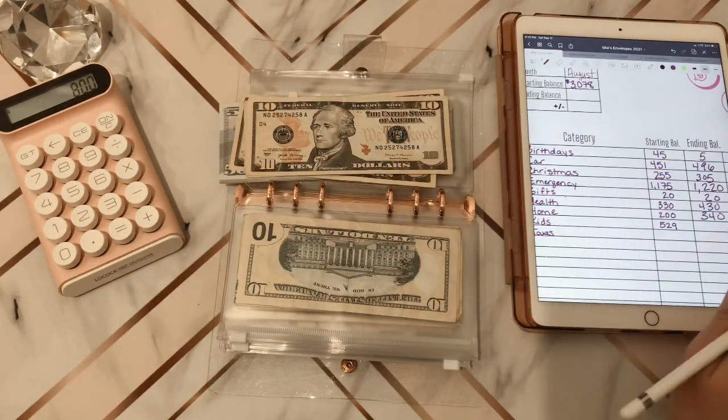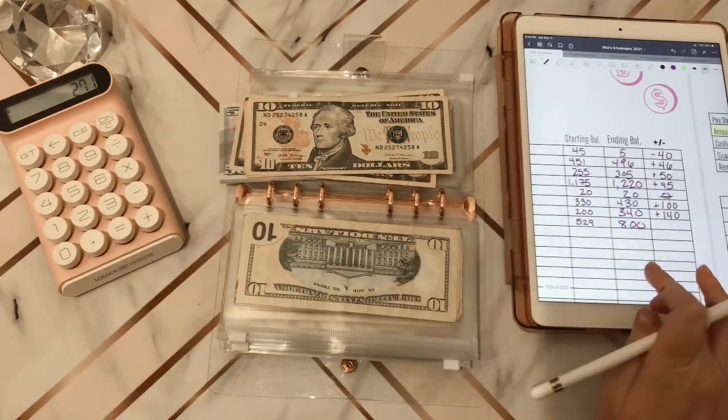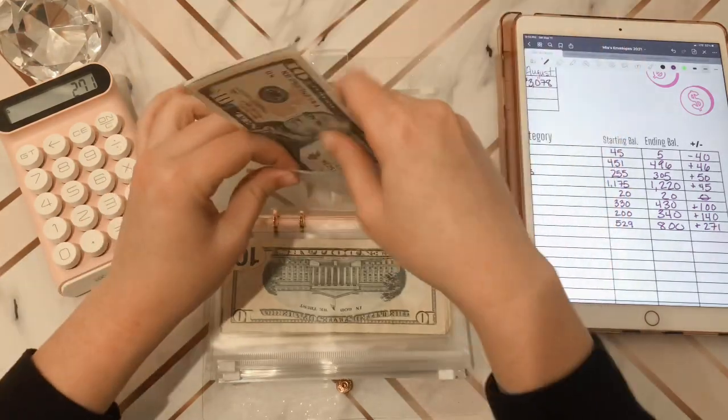So the kiddos have $800 in their savings account now, which is a positive change of $271. Yay! That is so exciting. So exciting. I love it.